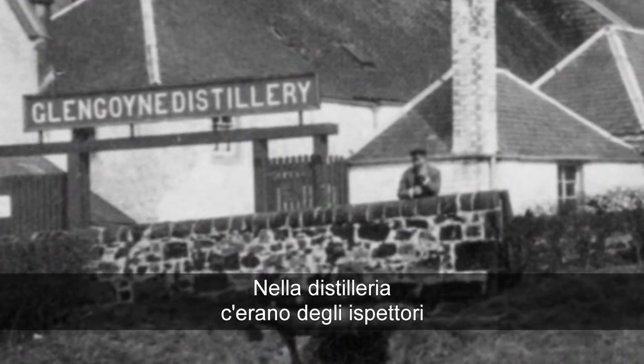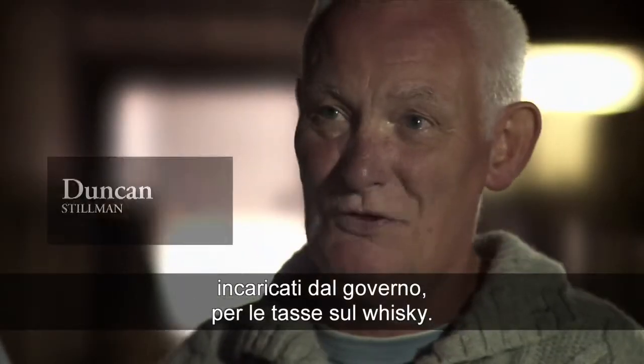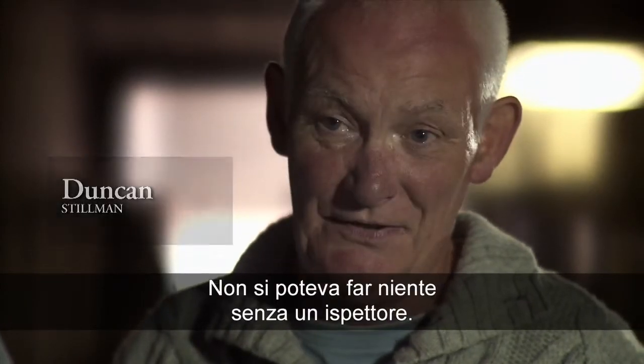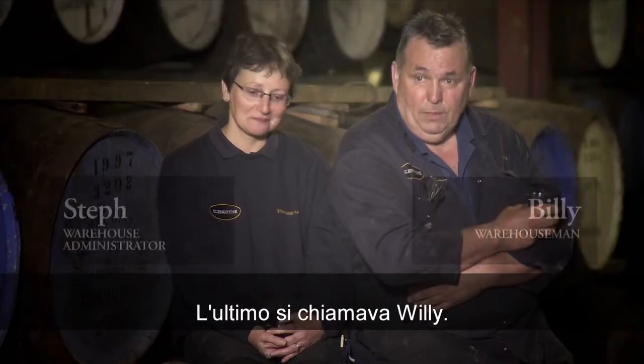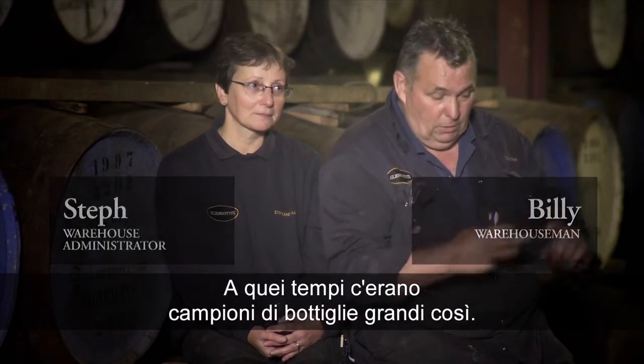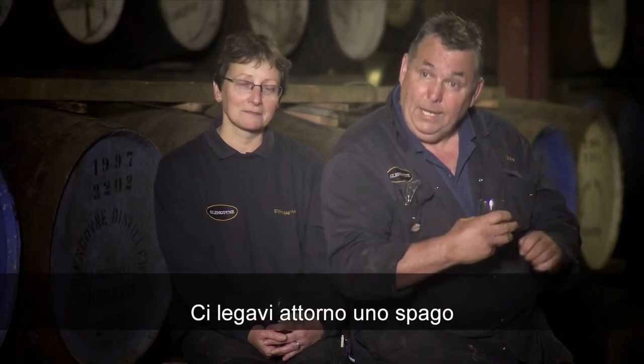The watchers at the distillery had a job supposedly to watch for the government for the taxation on whisky. You couldn't do anything without the watcher being there. The last one was Willie the Watcher. So what we used to do was, in those days you had wee plunky bottles. It's a wee sample bottle about that size. You tied a bit of string to it.